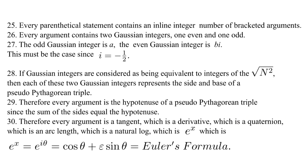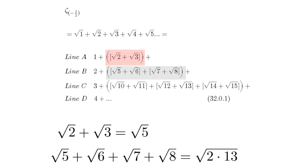Therefore, every argument is a tangent, which is a derivative, which is a quaternion, which is an arc length, which is a natural log, which is e to the x, which is Euler's formula. And since the sum of every parenthetical statement must always obtain a Gaussian integer value of square root of n, where n is some prime, or integer multiple thereof, that is one above a multiple of 4, for example 5, 13, or 17, then we obtain a value of square root of 5 in line A, and square root of 2 times 13 in line B.